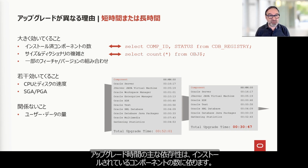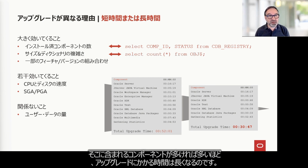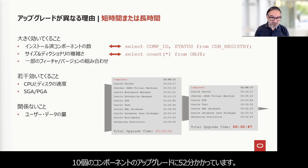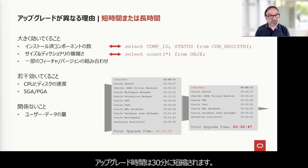The main driver for the upgrade duration is the number of installed components. So when you look into CDB_registry or DBA_registry, the more components you find in there, the longer your upgrade will take. And not only because the component upgrades are mainly not parallelized. The main driver is that some of the components take pretty long, actually. So here is an example on this screenshot. You see an upgrade with, I would guess, 10 components, and it takes 52 minutes. If I go in and remove some of the components I don't use, like, for instance, multimedia here and the enterprise manager, the upgrade duration shrinks to 30 minutes. So this is your main handle to make an upgrade run faster.